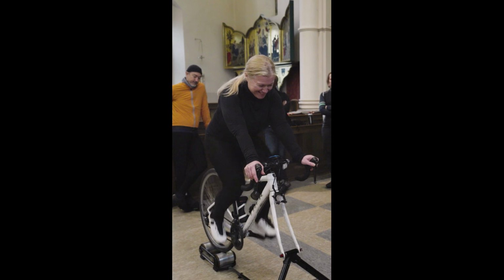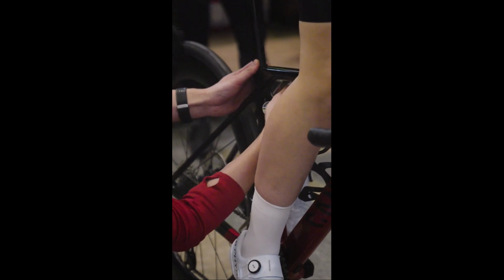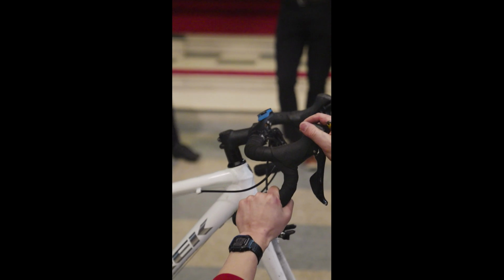Take some of the methods we cover in the workshop and you can very quickly make some meaningful changes to your bike positions just with an Allen key.